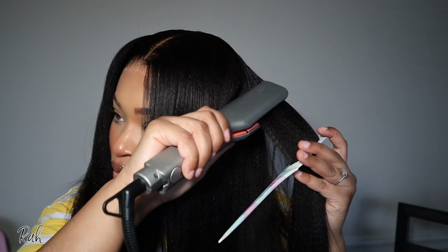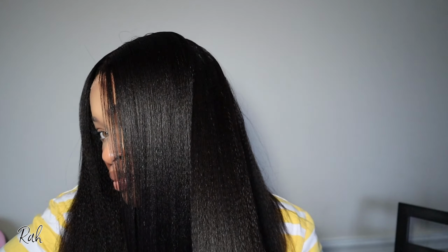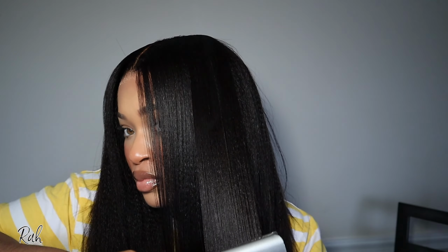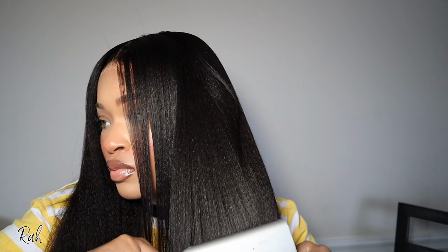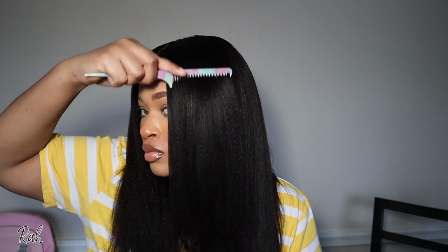Started my flat ironing process. I got my flat irons on 450 degrees. I did not expect this hair to get bone straight simply because it's Yaki straight. It's not gonna get bone straight. This is supposed to give silk press and that's exactly what it gave. Okay, so I did a couple passes on each section and this is how it turned out, y'all. It's so shiny and beautiful. It's so soft. Oh my god.